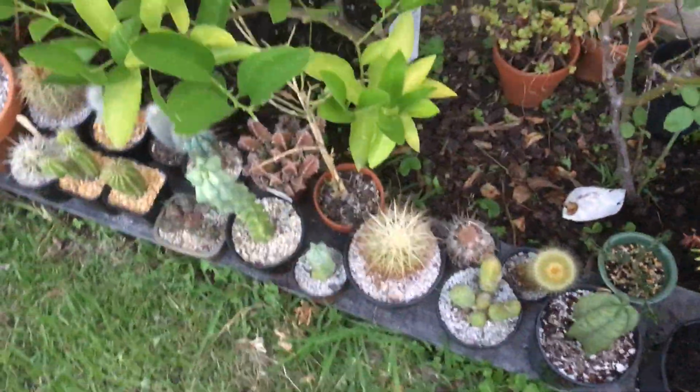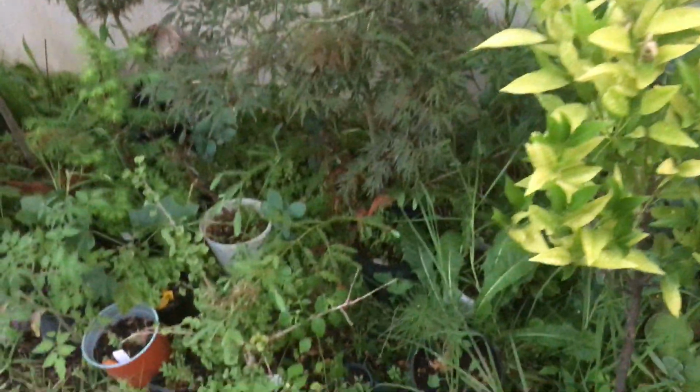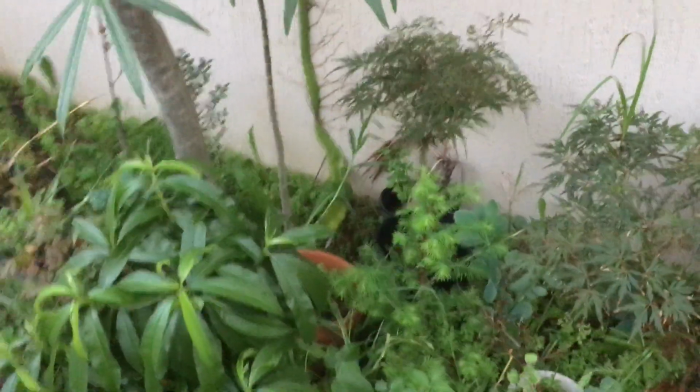Some cacti out here, these are doing really well. Japanese maple, I pruned it recently, so it looks quite open. Not too much here. My big bottle tree, you can see it's growing new leaves, still the juvenile foliage. The foliage looks like a hand, but that's doing really well.